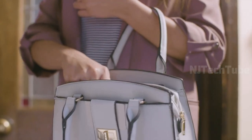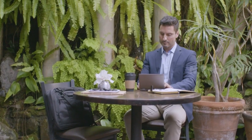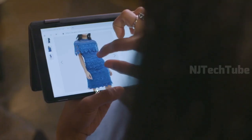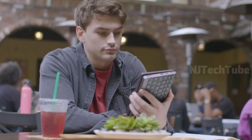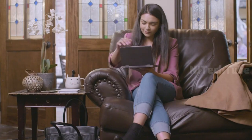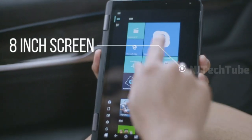Easily slip it in your purse, bag, or even pocket when not using. MiniBook has a variety of unique modes ready to fit your various needs. Go beyond an e-reader with its backlit screen, making reading in daylight frustration-free, and a big enough screen to do just about any task with ease.